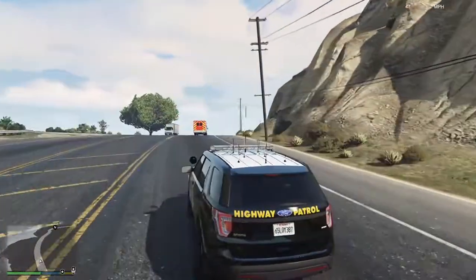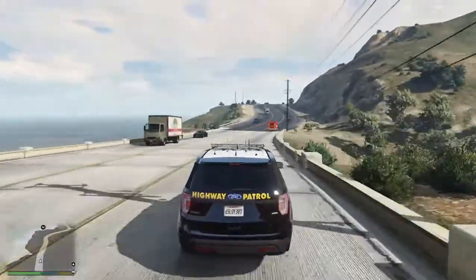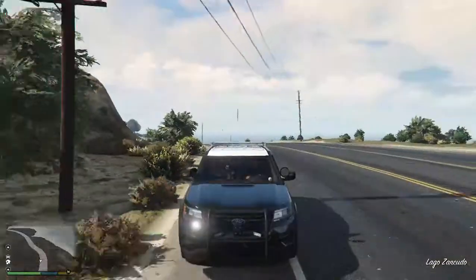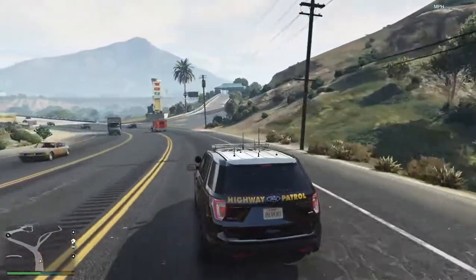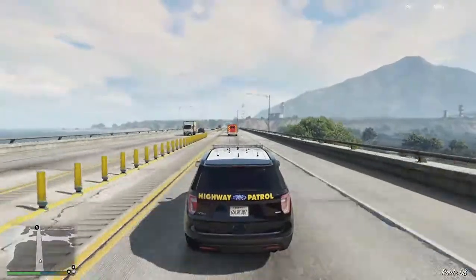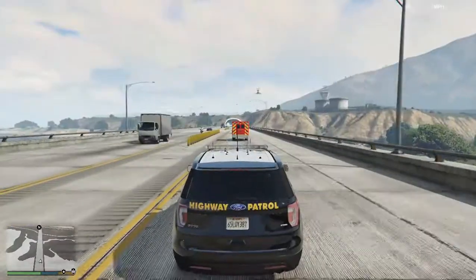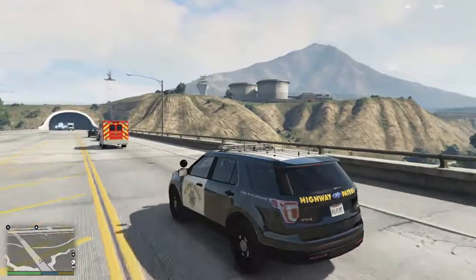Plane's version 2 here. Can we pull over an ambulance? Kind of curious, because this ambulance driver is not the best. Nah, he can't. Well, I swear my headlights were on for a second. So I'm just kind of curious.